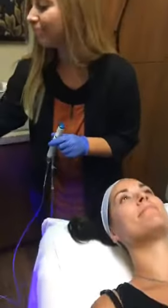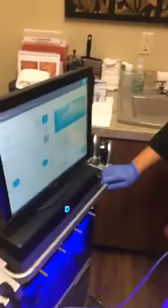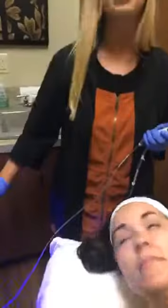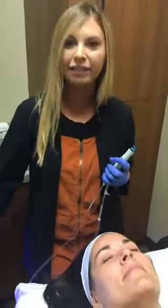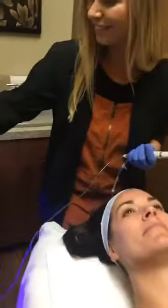Perfect. Okay, so the HydraFacial has a couple different steps, and we're going to go through them as we do the service. This first step is the exfoliation step. Is that correct? Yes. Okay. So we're going to exfoliate with a little bit of lactic acid, just loosen up that dead skin, making it easier for the peel to eat away at that dead skin. Perfect. I know when I had my HydraFacial, we just talked about tons of dead skin, didn't we? Ugh, it's not good.